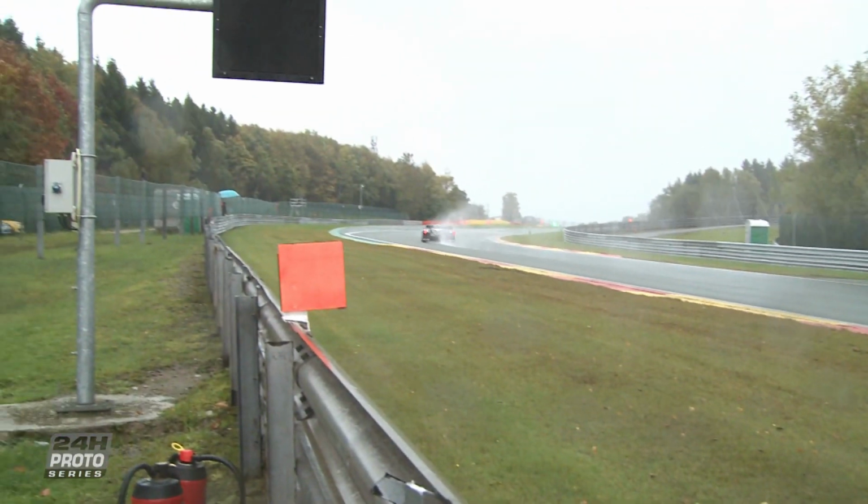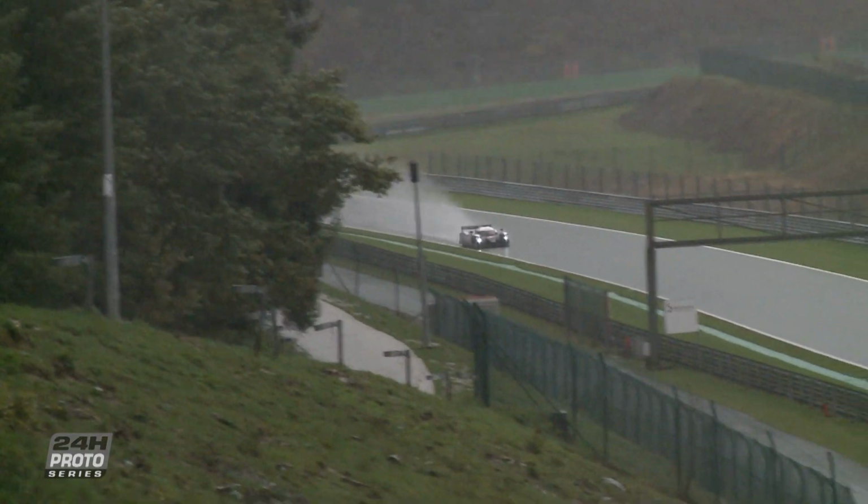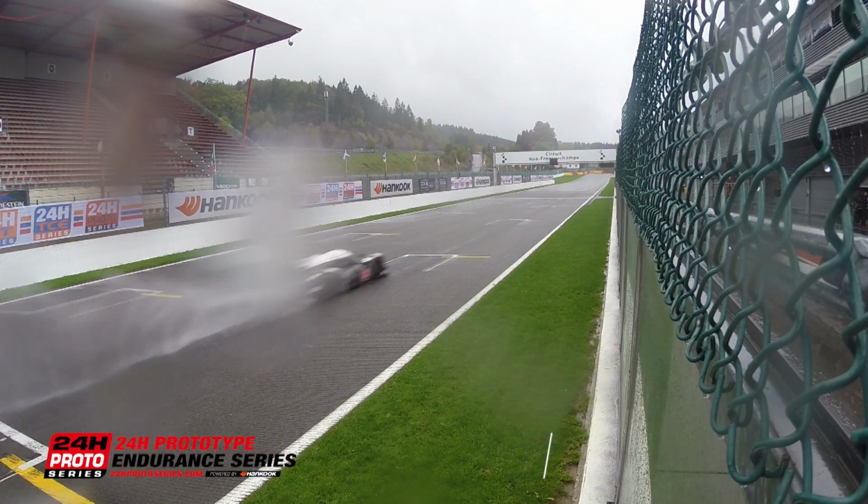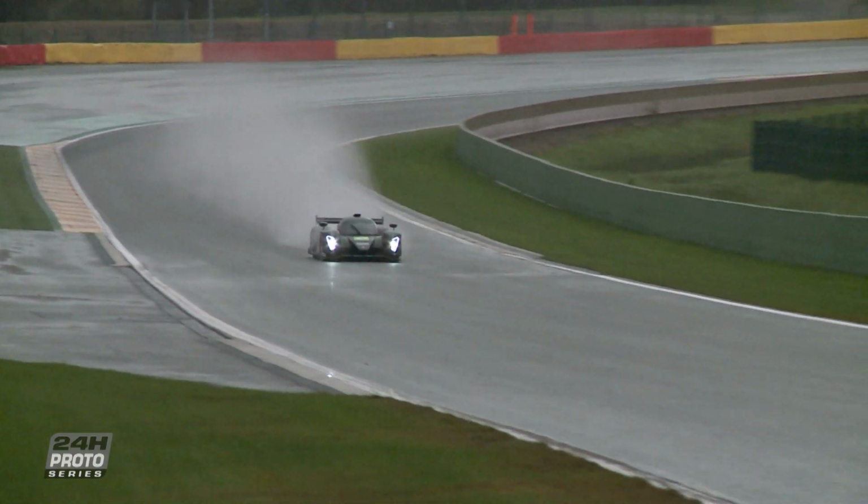As we come back to racing speed, the Simpson number 3 takes back the lead. As we can see from the spray, it's still very wet out there, and it's going to get even wetter. Midway through my stint, it started really raining quite hard, and there were quite a few laps where it was aquaplaning a lot, and I was going down every straight just on half power, not even using full power, and the car sliding around everywhere. So it got pretty hairy for a couple laps.